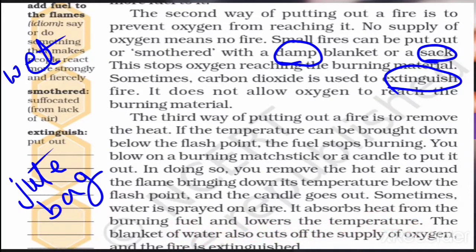When we spread the water, what happens? It absorbs heat from the burning fuel. The blanket of water also cuts off the supply of oxygen, which we have learned in this paragraph. And the fire is extinguished, the fire is put out. So three things we have learned here: to put out the fire, to extinguish the fire, or to stop the fire. Remember these new words. Extinguish means put out. Put out means to stop. So to stop means put out and extinguish.